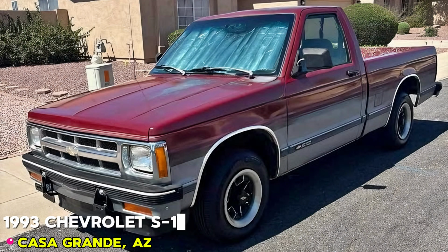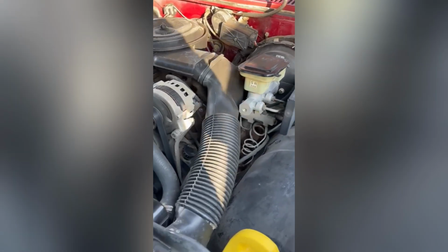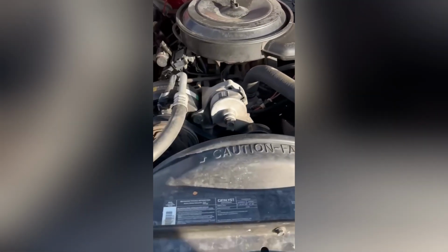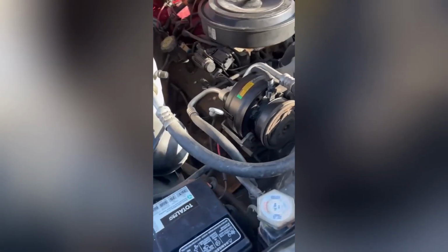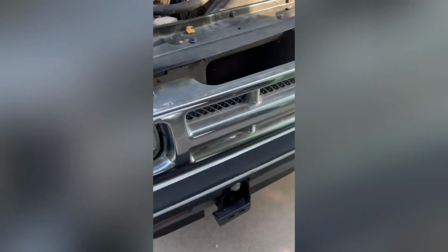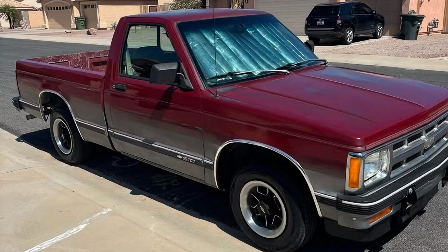1993 Chevrolet S10, price $5,000, equipped with an automatic transmission and powered by a 4.3L fuel-injected V6 engine that runs strong. Finished in a burgundy exterior with a gray interior, the truck has recently received several upgrades to enhance both comfort and performance. The air conditioning blows cold, thanks to a newly installed AC blower switch. Other recent maintenance includes a new radiator, new serpentine belt, fresh oil change, and 4 new shocks all around. It also comes with nearly new tires on all 4 corners and brakes that are in good condition.